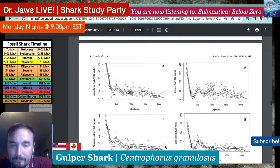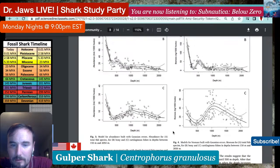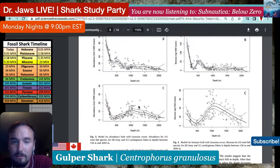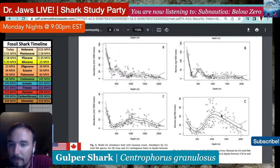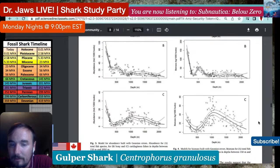And then C is cartilaginous fish. So these are the sharks right here. So the sharks really drop in abundance until 500 meters, where it starts rising up to a peak abundance at about the boundary of the midnight zone at 1,000 meters. And it's actually fairly high in the deep. Freaky.